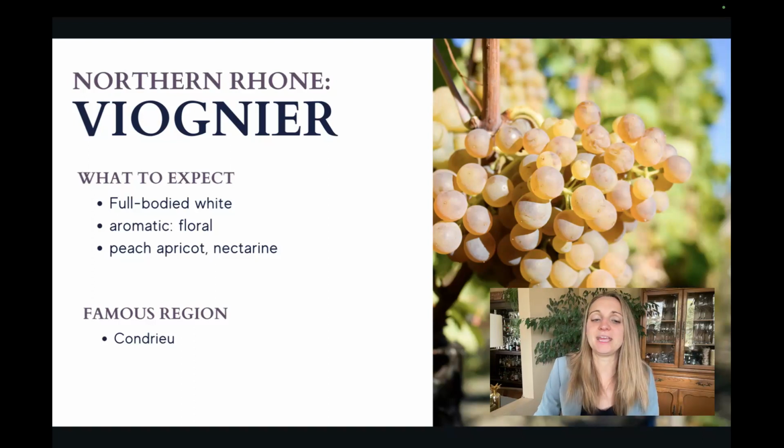Again, this is always going to be a dry wine, but because it's so floral and aromatic and has a lot of fruit in it, a lot of times your brain might confuse you thinking that this is going to be a sweet wine. It's definitely not.